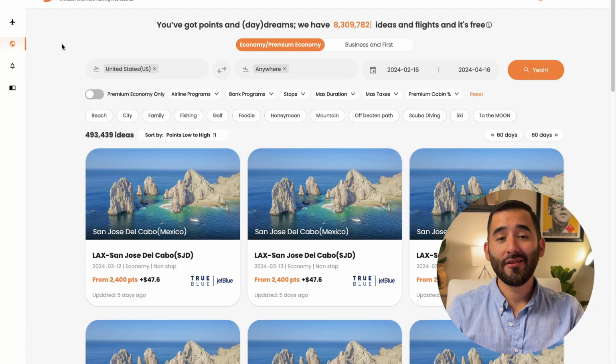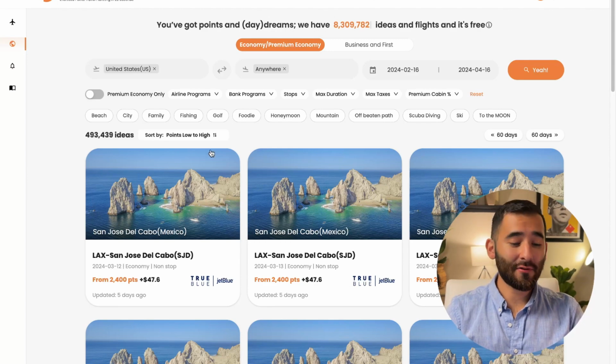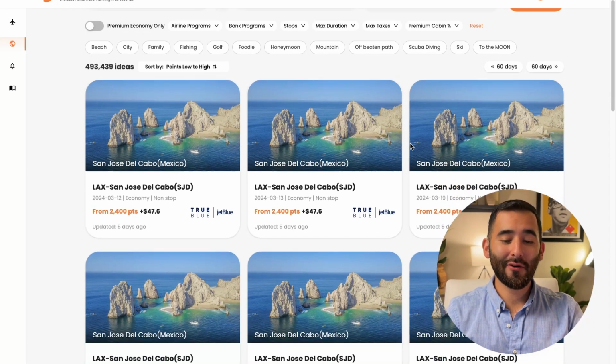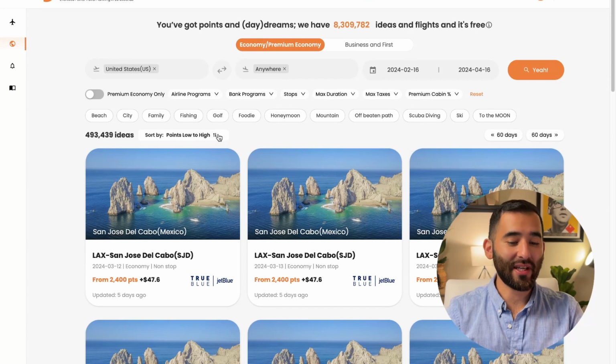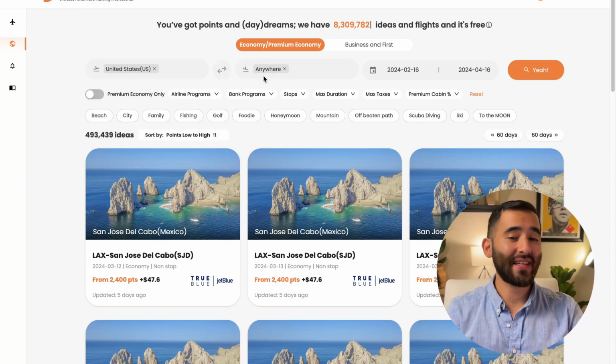It looks a lot like the regular search function, which I do a deep dive on in the video linked up above if you haven't seen that yet. Unlike the search tool, it has these nice pictures, which I really enjoy. It really gives that daydream aspect to it all. Getting started here, we can search continents, countries, and individual airports, and you're able to enter 3 different ones on the origin and the destination.